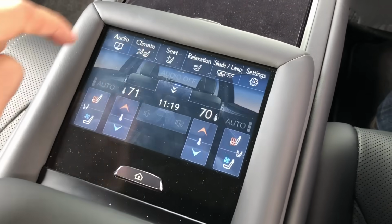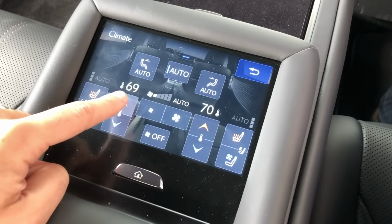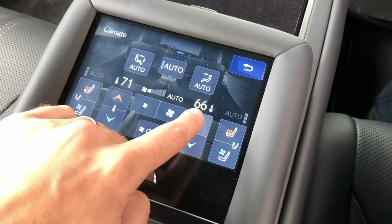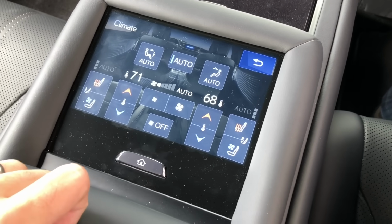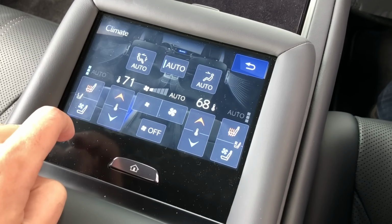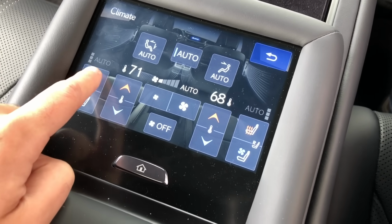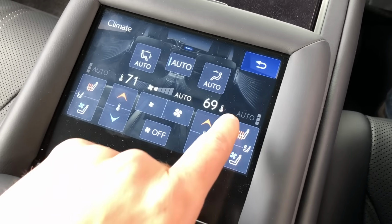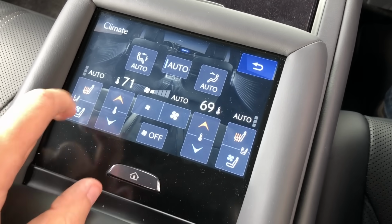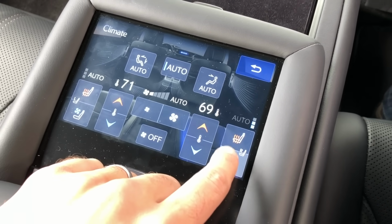If you go into climate, you will see that there are a lot of different climate control settings. This car has quad zone climate control, and so each passenger can adjust their own temperature to their liking. And obviously, this car has heated and cooled rear seats, and maybe more impressively, it has automatic rear seats. If you just press auto and you set the climate control to a certain temperature, the heated and cooled seats will sort of turn on and off to try to get you to that temperature automatically. You don't even have to adjust them, and that is pretty cool.